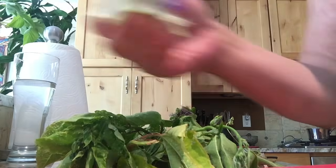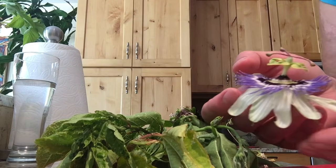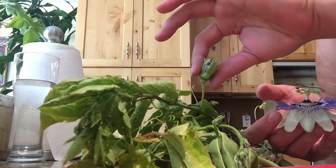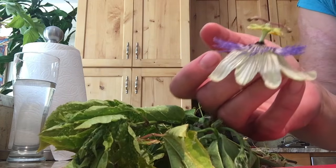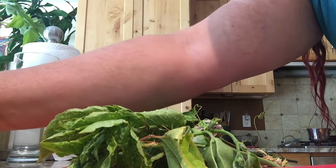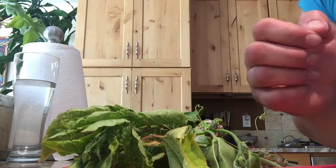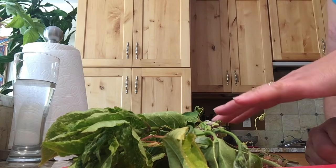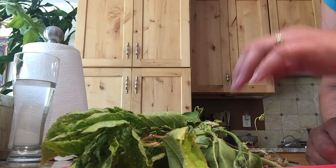Like here's one of the blue passion flowers. If you leave that sitting on the counter very long, it's going to just close up, just like that one did. And you can see it in the morning when they open up. You can almost watch them open. It's very beautiful. But in any case, back to here, Passiflora incarnata.